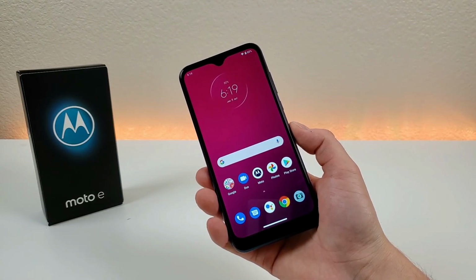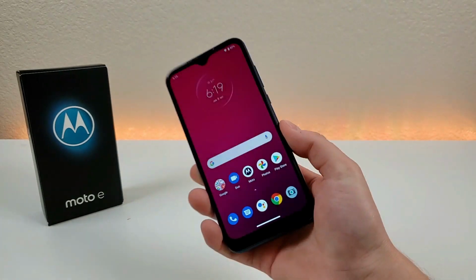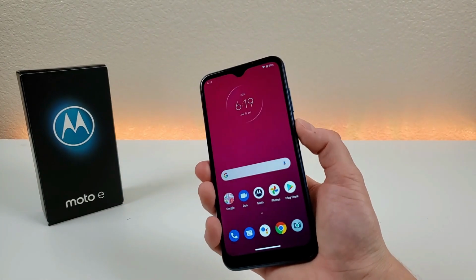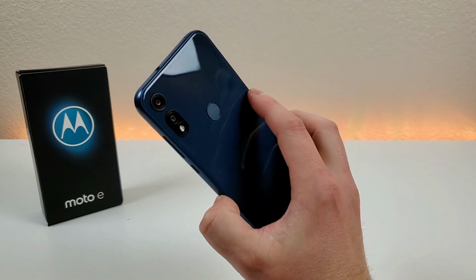Now with the Moto E 2020, there is no wireless charging, and there's also no face unlock, but we do at least have a fingerprint sensor on the back of the phone. And it's decently fast and responsive, and in general, I have no complaints with it. So definitely something to keep in mind there.